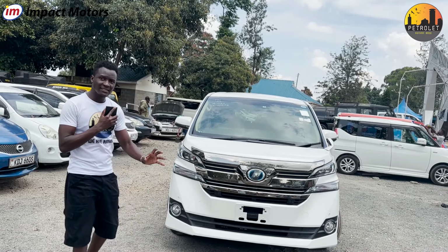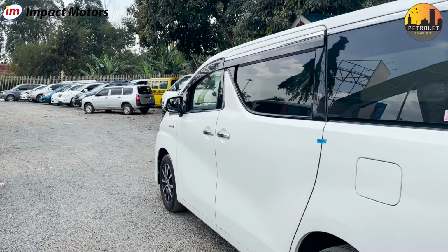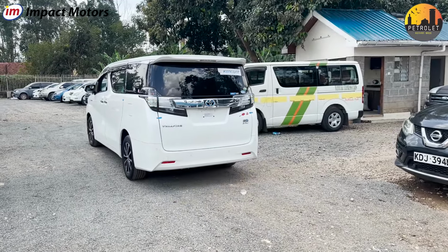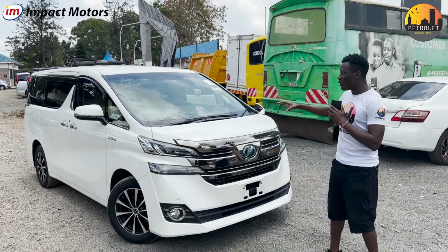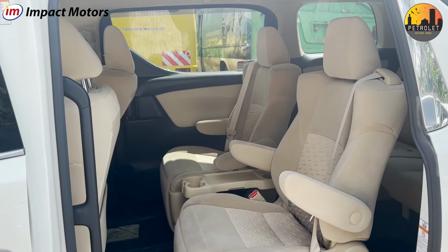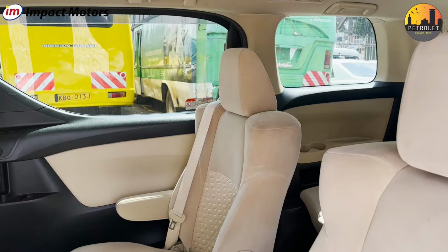When you look at the design, it looks kind of boxy. It is so boxy that some people don't like the design. But as for me, it serves the purpose, because we will see inside that it has a lot of space, and it also has 3 rows of seats. That way you can carry people and goods efficiently.